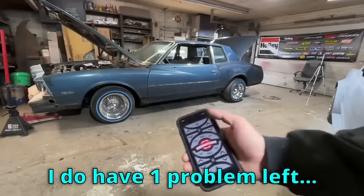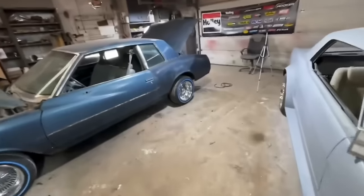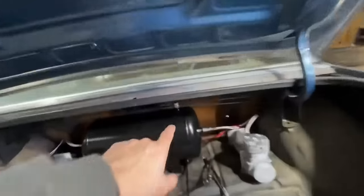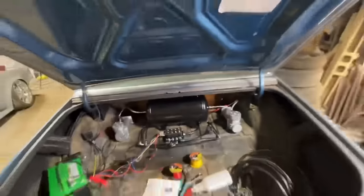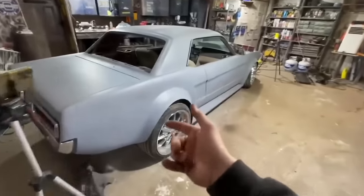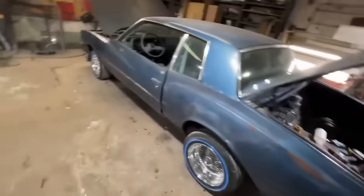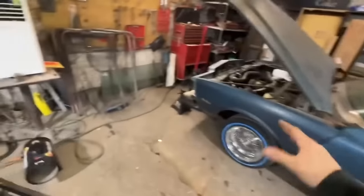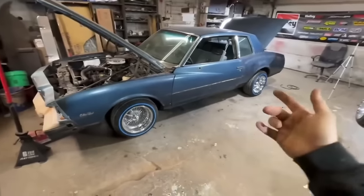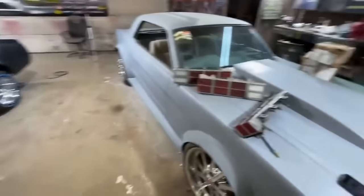I do have one problem left. I didn't realize it at the time, but the shutoff that came with my kit shuts off at like 100 PSI, which is nothing. For example, the one in the Mustang goes up to 175. See, it already kicked itself off. Well, look at this. 100 PSI sounds like a lot, but not when you're trying to fill four bags. It'll just run out instantly. I mean, that's only 20 PSI and whatever, a couple bags.